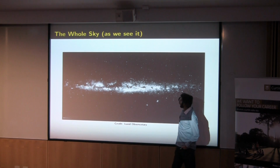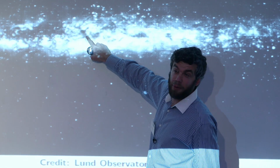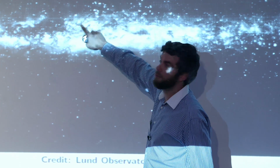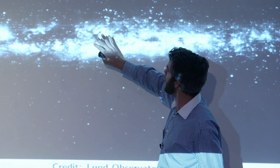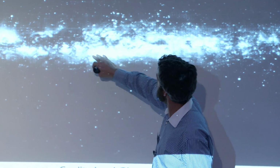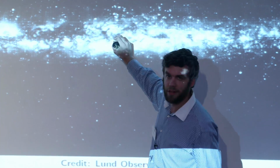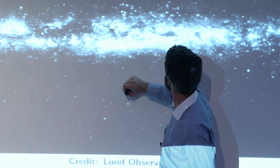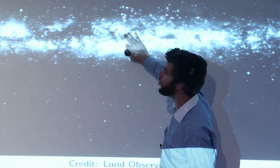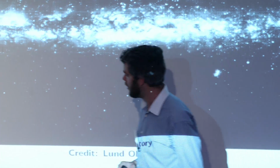When we look right at the center of our galaxy, unfortunately, we don't see a great deal. There's a big cloud of gas and dust. It completely obscures our view of the center of the galaxy. So although you might just about be able to make out the bulge of our galaxy there, the very center of our galaxy, where all the exciting stuff is going on, is totally obscured in the optical. We can't see it at all.